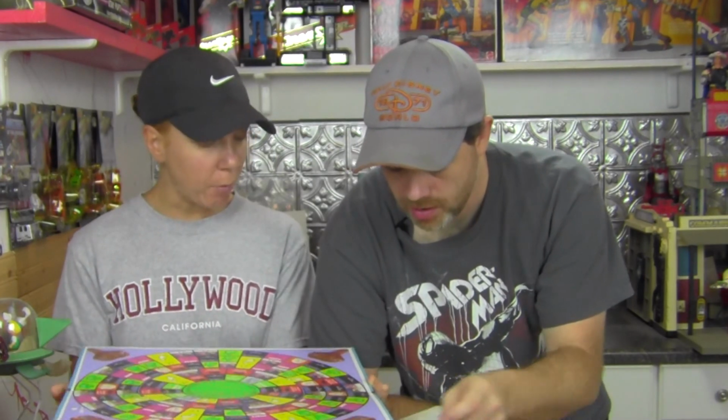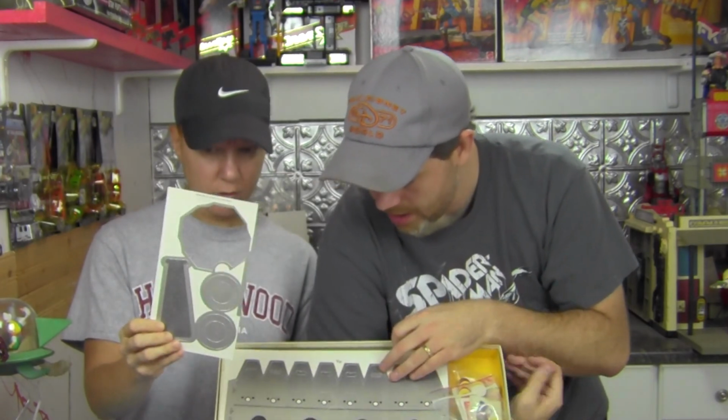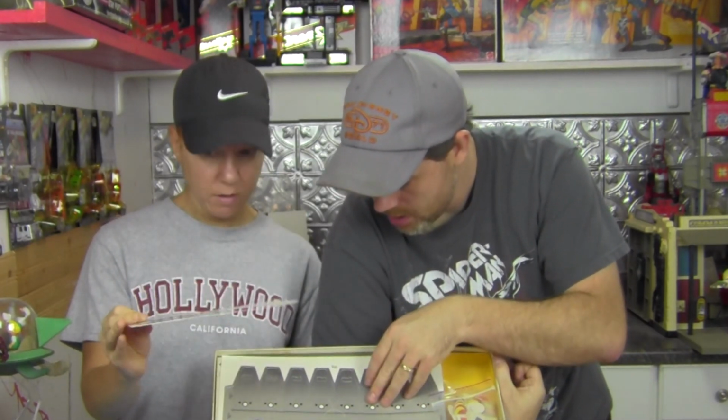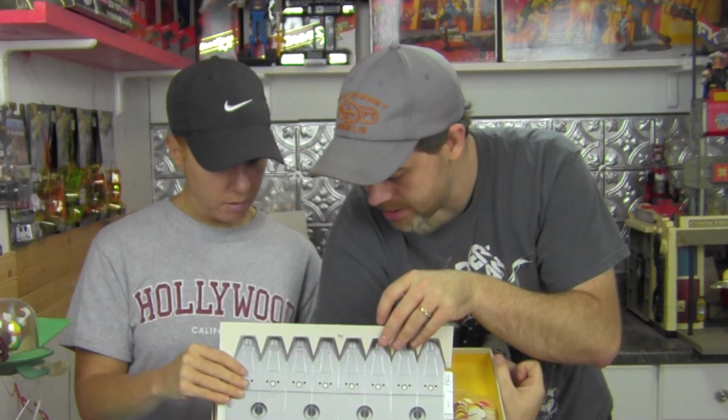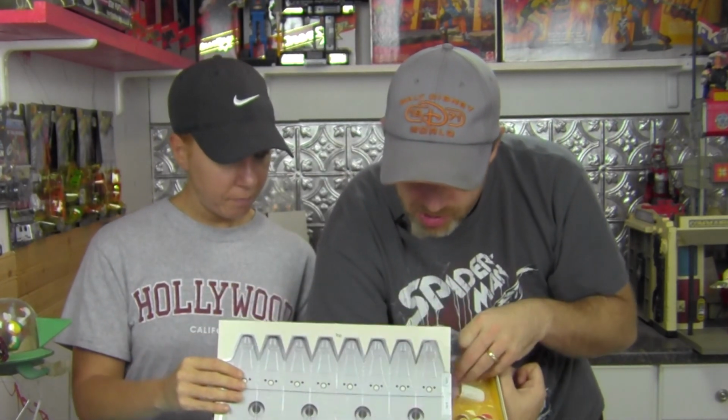Well, we haven't played this one yet. And the reason we have not played this yet is because this game hasn't even been played. Well, the actual pieces for the starship have not even been punched out of their cardboard. I mean, they're falling out at this point because they're so old, but the spaceship has never been put together, which is kind of cool.